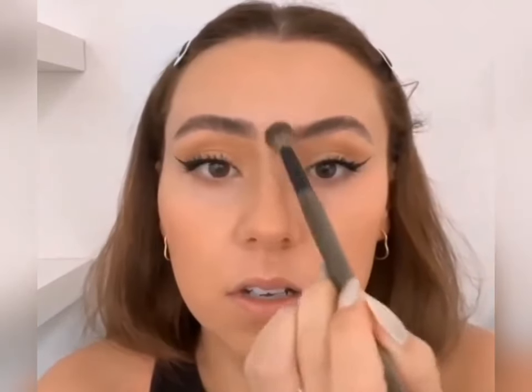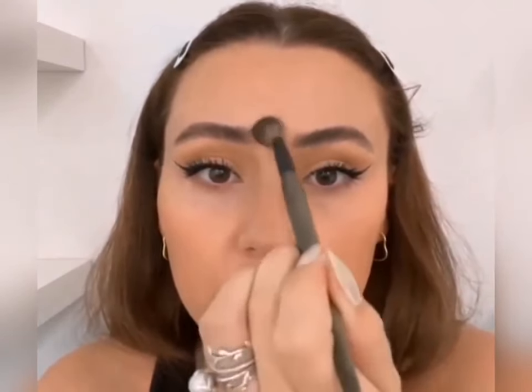Sometimes I'll use it alone, but I don't really have any lighting right now, so I'm not really sure what's going on. So I'm just going to put a little bit of this on top. And then I'm gonna go ahead and take more of the powder foundation, and I'm just gonna do detail work around my brows, around here, just in these hard to reach areas.